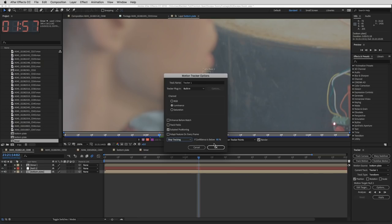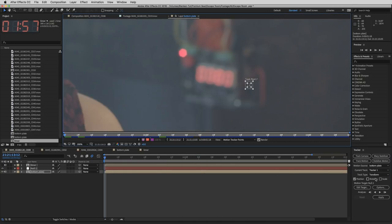When things start moving around a lot, it doesn't try to guess at what the thing you're trying to track is. And so for confidence level, let's just set 90%. That means if After Effects is less than 90% positive that it's tracking the right thing, it's going to stop tracking. So hit OK. And with our track here, we want to make sure that position and rotation are selected.